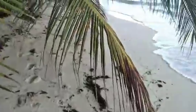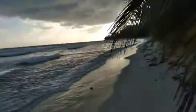Back on the shore. This is the drill hall. Got some more crabs here. They're going in the hole now. The crabs are out in numbers today. I don't know how come, but there are quite a number of crabs on this beach today for some reason. It's been a while since I saw a crab.